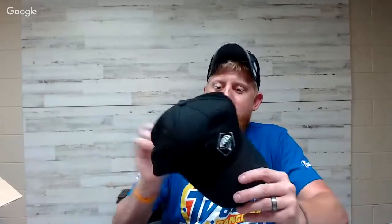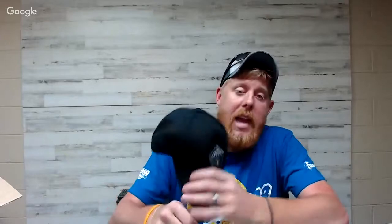But yeah, let's get in it and see what we got. Right off the bat, we got a brand new TacPack hat, and it's even got the TacPack symbol embroidered into a Velcro spot, which is really cool. And it has TacPack on the back. It's an adjustable hat, actually good quality too.